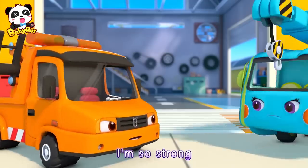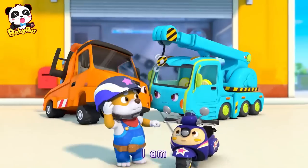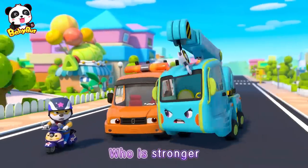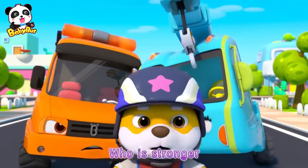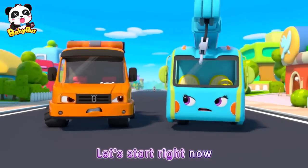Tow truck, I'm so strong! I'm a crane truck, I'm stronger than you! No, you're not, I am! I am! Don't fight! Right, guys. How about having a match? Let's go! Who is stronger? Come on, let's find out. Go! Let's start right now.